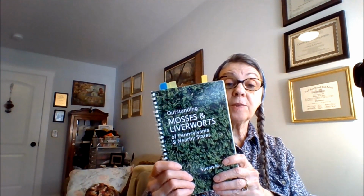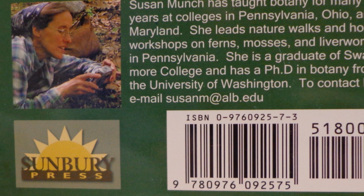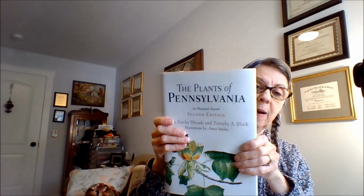I looked it up in a different book. This one is The Outstanding Mosses and Liverworts of Pennsylvania and Nearby States. And this one was written by Dr. Susan Munch. I've had the privilege to go on many botany walks with Dr. Munch. She is one of my favorite people to take a walk in the woods with. She amazes me though. She's a tiny person, but she can carry this very large, heavy book around like it was a little pocket guide. Plants of Pennsylvania.